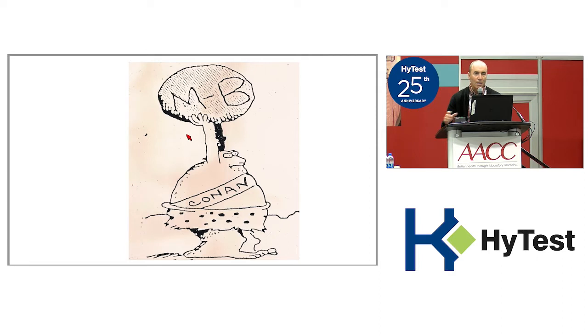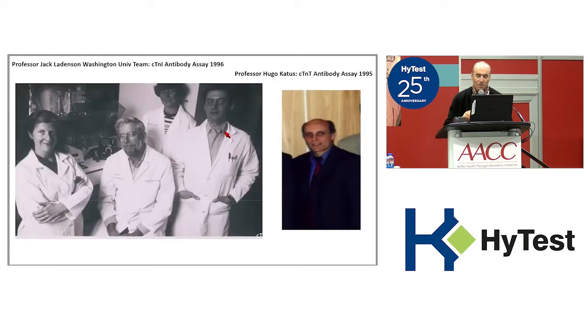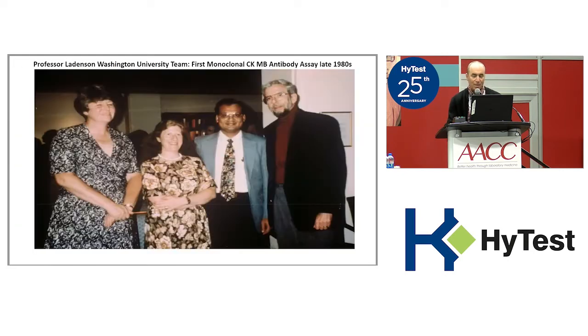But we moved to an immunoassay type based on two sandwich antibodies, to the world of Jack Ladenson, where he developed the first anti-CK monoclonal antibody against CKMB. This was his fellow Ham Vaeda, who worked with Jack to develop that monoclonal antibody. The field shifted quickly, and this was in the 80s.